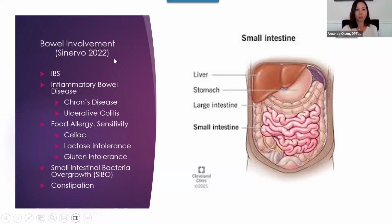So thinking more about bowel involvement, these patients also often have symptoms of IBS, as we talked about, the diarrhea or the constipation. They might also have inflammatory bowel disease, so that includes Crohn's and ulcerative colitis. They might present with true genetic celiac or a non-genetic form of celiac. They may also have lactose intolerance or just a gluten intolerance in the absence of the celiac diagnosis. These patients may also present with SIBO and constipation, as we just discussed.